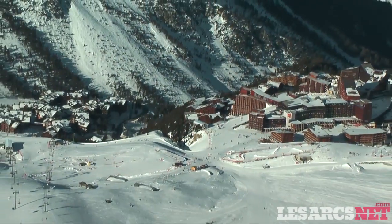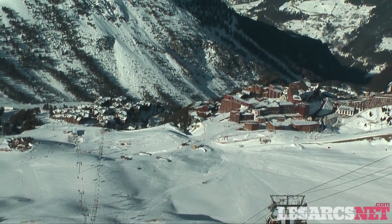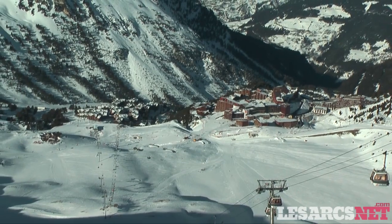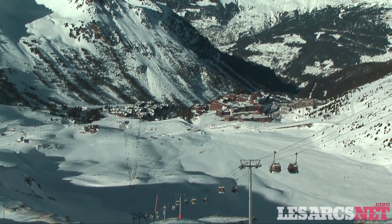At first glance, Les Arcs might not look like a great resort, but looks can be deceiving. This is a well-priced ski resort with some of the biggest, most varied, and interesting terrain that you'll find anywhere in the Alps.